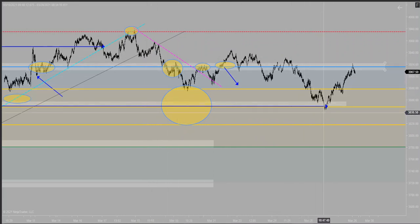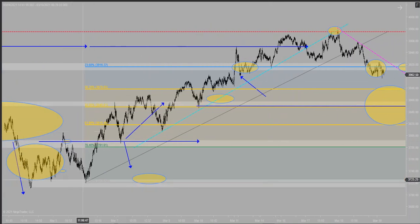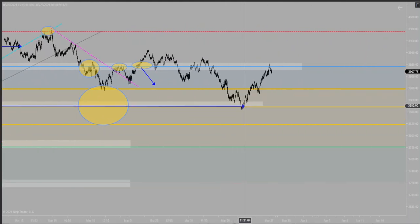We did retrace all the way back to a 50% retracement from the entire overall move. It's still a very healthy retracement, but look, we hit support at our 50% SMA, which is another one of our areas, and quickly we find ourselves hitting a strong resistance. So this is the range that the market is moving in now.